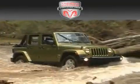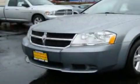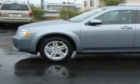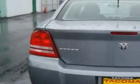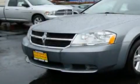Another fine vehicle offered by Tacoma Dodge Chrysler Jeep. This is a brand new 2010 Dodge Avenger. It features a 2.4-liter four-cylinder engine and an automatic transmission. Its top features include a rear window defroster, a CD player, alloy wheels, a traction control system, and cruise control. Stop by today and test drive this vehicle for yourself.